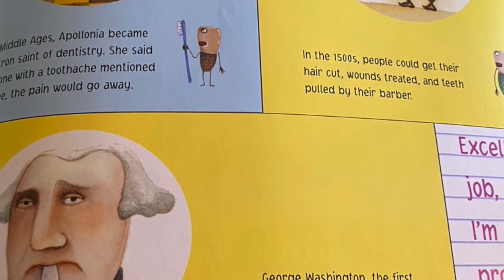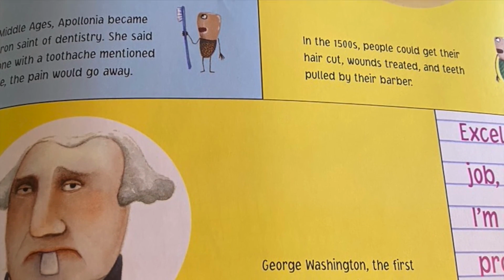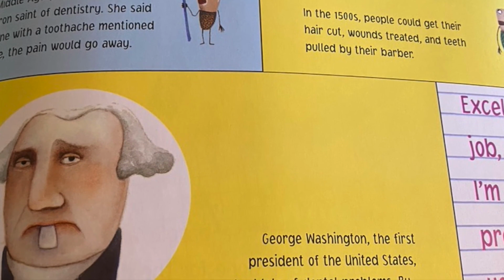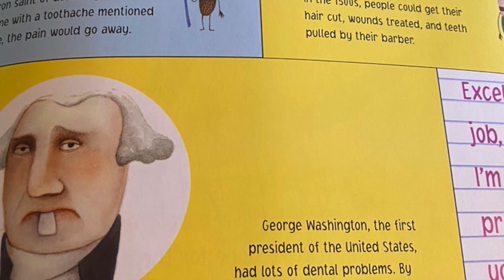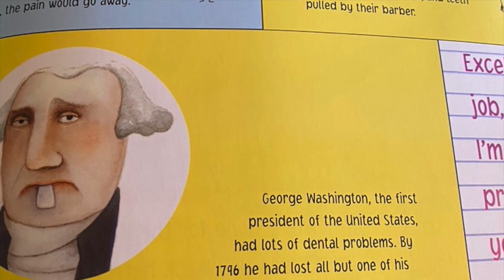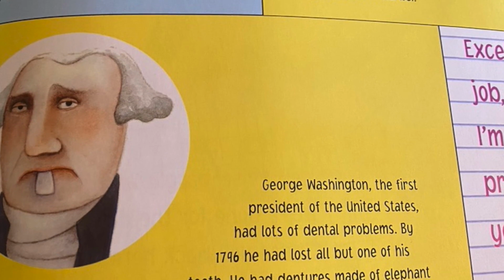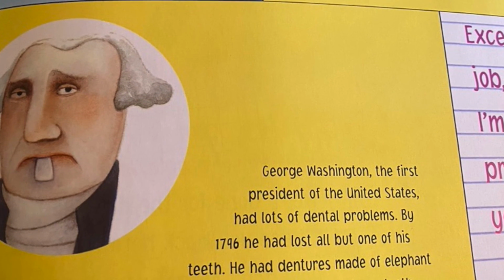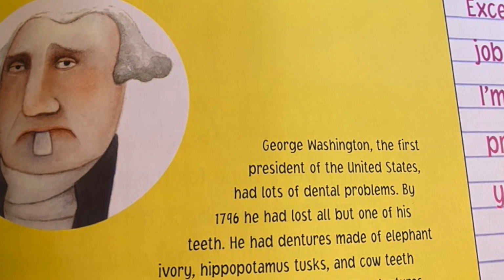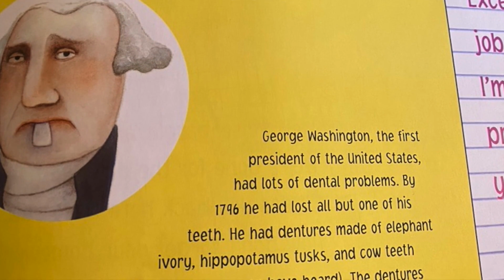In the 1500s, people could get their hair cut, wounds treated, and teeth pulled by their barber. George Washington, the first president of the United States, had lots of dental problems. By 1796, he had lost all but one of his teeth. He had dentures made of elephant ivory, hippopotamus tusks, and cow teeth. Not wood, as you may have heard. The dentures had sharp hooks, screws, and springs that made it hard for him to smile.